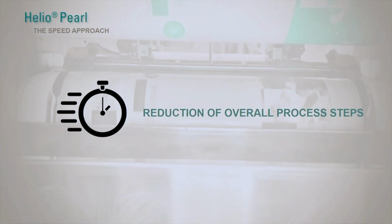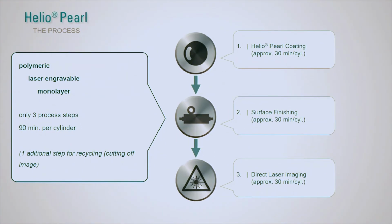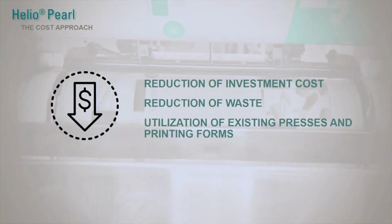The speed approach of heliopearl is fairly simple. With a polymeric monolayer, you dramatically reduce the number of process steps in order to manufacture a cylinder. Compared to the conventional way of making a cylinder, heliopearl cuts the number of process steps from 11 or 13 down to 3. Coating, surface treatment, direct laser imaging. By only having 3 process steps, you also reduce significantly the amount of equipment needed. Furthermore, heliopearl reduces the waste produced during the manufacturing of gravure cylinders.